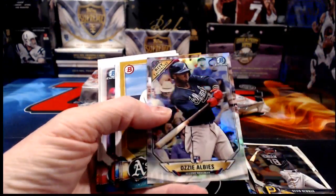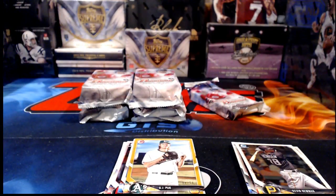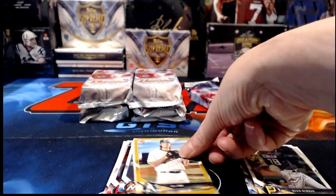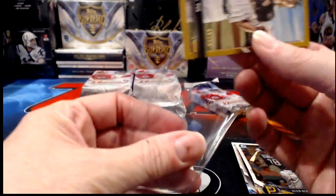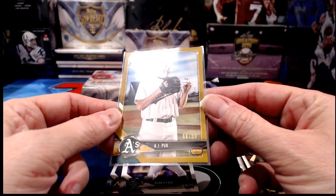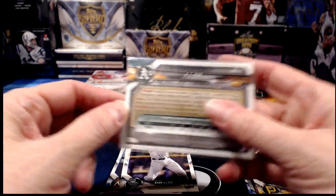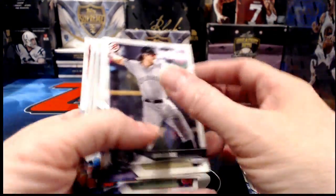Lately I haven't had a lot of free time, so I haven't been in anybody else's break but my own in a while. I'm kind of going through withdrawals. I need to get in some. I bid on some, but I got outbid, to 50. That is gold paper for the A's with AJ Puk.